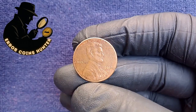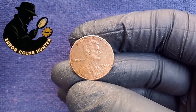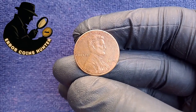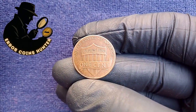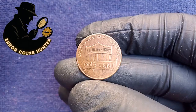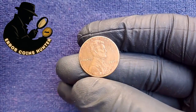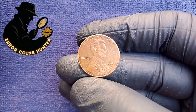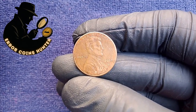in your house. We are talking about the 2014 D Lincoln penny, a coin so ordinary on the surface that most people wouldn't think twice before dropping it into a vending machine or leaving it on the sidewalk. And yet, in the hands of the right collector, this tiny copper disc has fetched an absolutely jaw-dropping value of $5 million. Yes, you heard that right, $5 million for a penny. And I'm going to tell you exactly why, exactly what to look for, and exactly how to know if you're holding one of the rarest finds in modern American numismatic history.